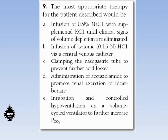The second question, based on the clinical scenario, the most appropriate therapy for the patient described would be, 5 options are given: infusion of normal saline 0.9% with supplemental potassium chloride until clinical signs of volume depletion are eliminated, infusion of isotonic, that is 0.15 normal, HCl via a central venous catheter, clamping the nasogastric tube to prevent further acid loss, then administration of acetazolamide to promote renal excretion of bicarbonate, then intubation and controlled hypoventilation on a volume cycle ventilator to further increase the PCO2. So out of these 5 options, which one will you choose? Mark it.